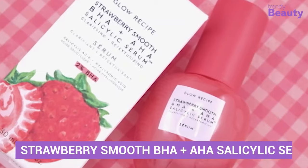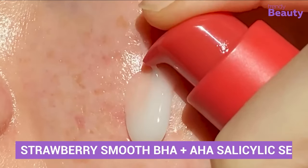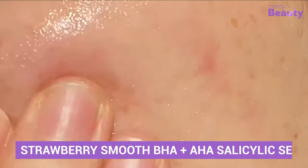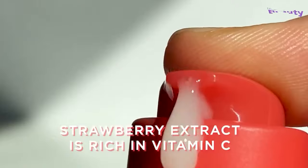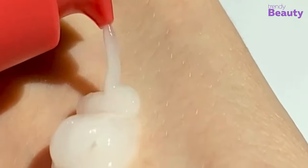You might be wondering what this beautiful red nail polish-like bottle is. Well, it's a strawberry smooth salicylic serum that will be the most effective yet gentle treatment on your skin. Its smooth texture easily absorbs into your skin and leaves a soft glow finish. Thus, calm your skin surface by refining pores and clearing breakouts.